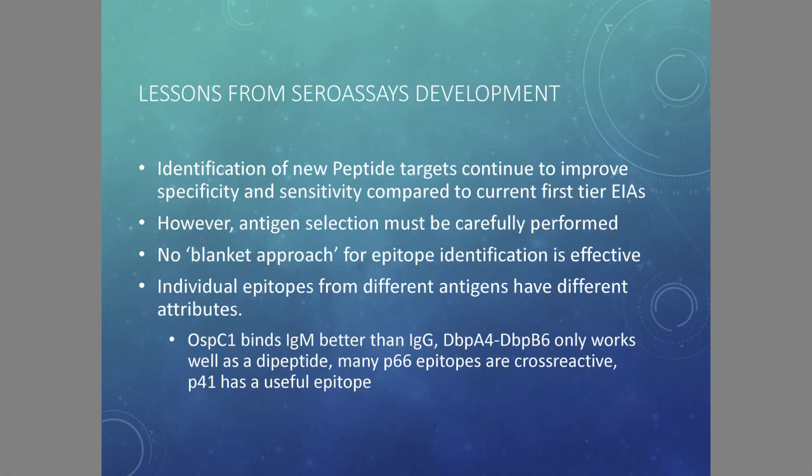That's too complicated, and I'm skipping slides because I want to keep within the time limit. So what we can do is use peptides containing epitopes that are specific for Borrelia and try to make a better assay. And in fact, we've done that, and right now they're in trials. Bio-Rad, which is a big company that makes a lot of tests, is putting together a study so they can take it to the FDA.